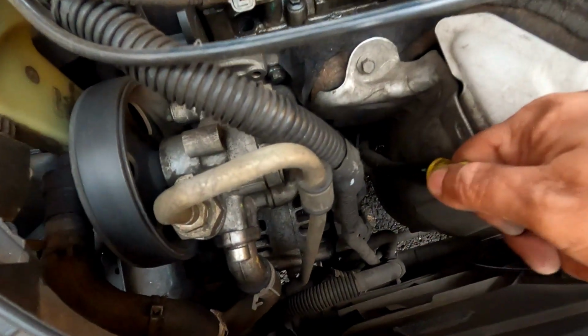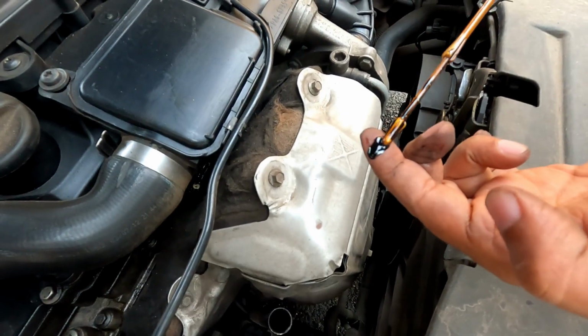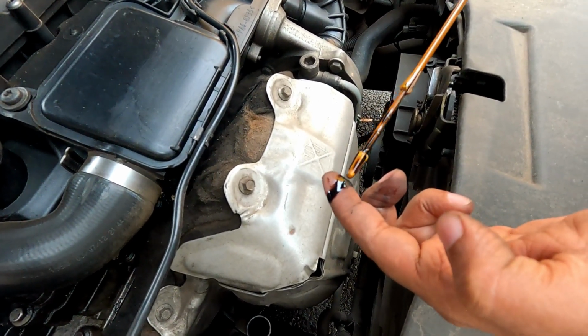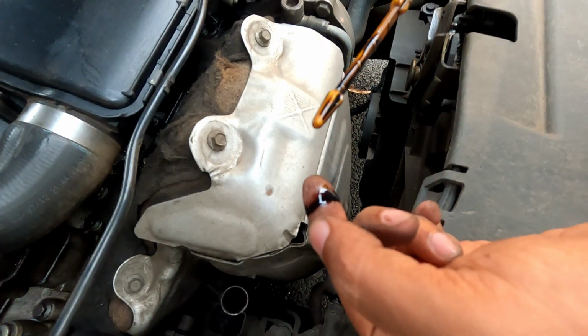Do check the engine oil also, which is very important. Normal oil should be there. This is a diesel engine, so it's a bit black, and you see if there are any traces of coolant or any other materials in the engine oil.